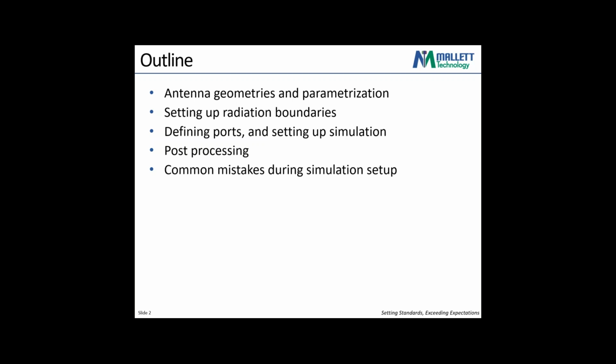Next, I will give examples of what kind of results can be obtained through the post-processing features in HFSS. And lastly, I will talk about some of the most common mistakes during simulation setup. So as Boz mentioned, I'll be answering any questions at the end of the presentation. So please type any questions that you might have during the presentation in the chat window.